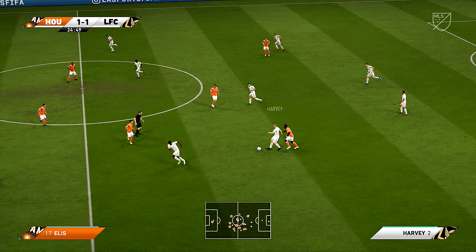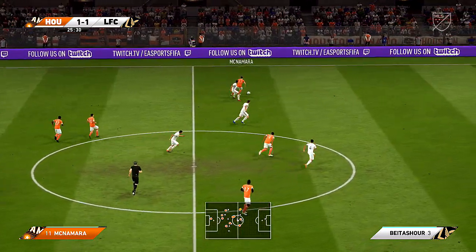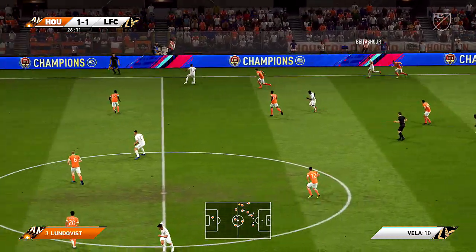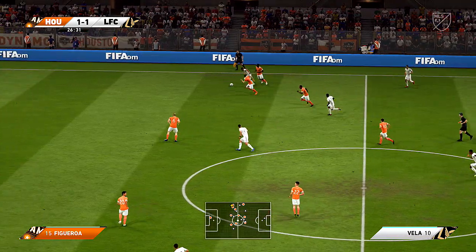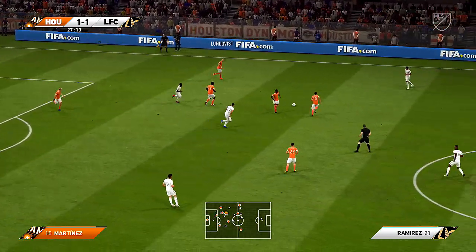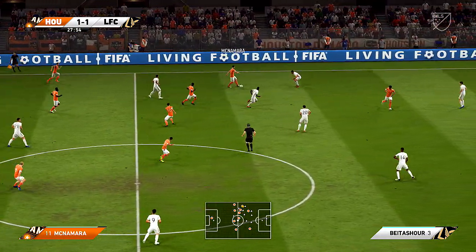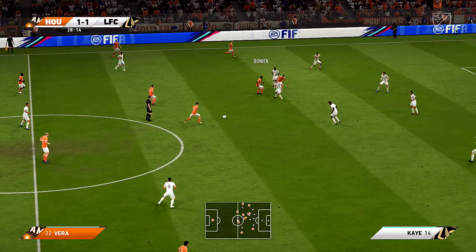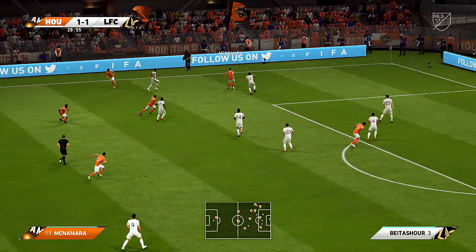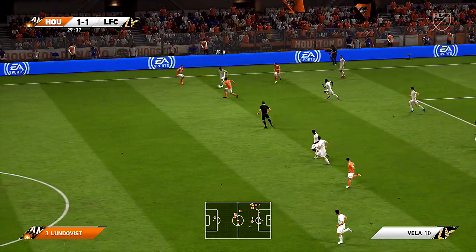Good place to win the ball here. Saw the pass coming and got there first. Now, can he take them on? And here they are on the attack. Martinez. Garcia. Vera. Possession is the name of the game for this team. Well, that certainly helps the goalkeeper and those in the middle to stop the cross like that.